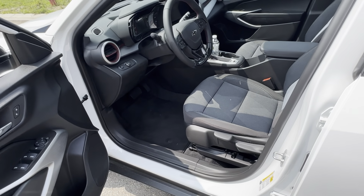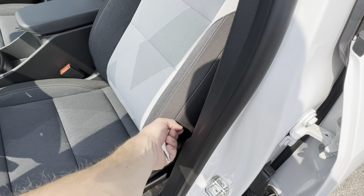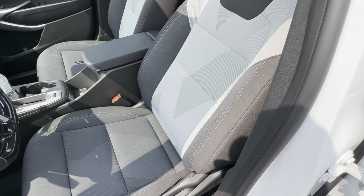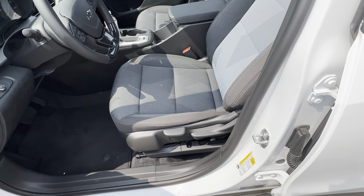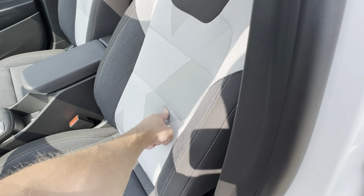So then we have no lumbar on this thing. Again, I don't think a lumbar is too much to ask at this point, to have maybe like a little twister. There's no lumbar on this seat. I will say they are pretty comfortable overall, but a lumbar would make it a lot nicer. It would benefit from one.